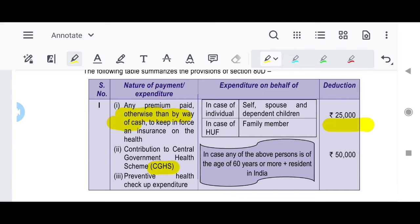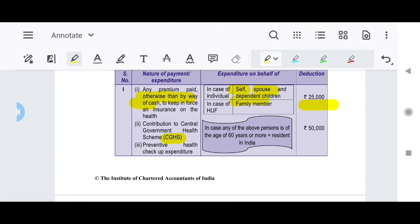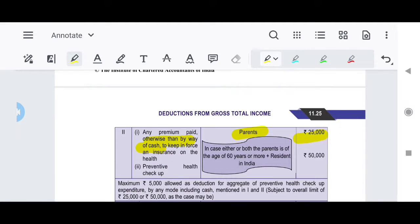So the maximum in case of individuals, that is self, spouse, dependent children, would be 25,000, and for parents it would again be 25,000. Any premium paid otherwise than by way of cash to keep in force an insurance on the health, or for preventive health checkup, would be 25,000. But if any of the persons in the family is of the age of 60 years or more and resident in India, then the deduction would become 50,000 instead of 25,000. And in case of parents also, if any of the parents is of the age of 60 years or more, the deduction would become 50,000.